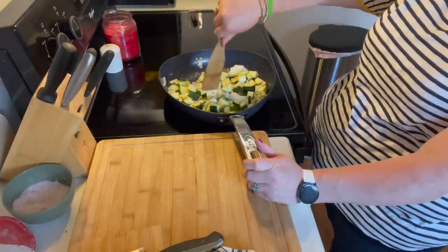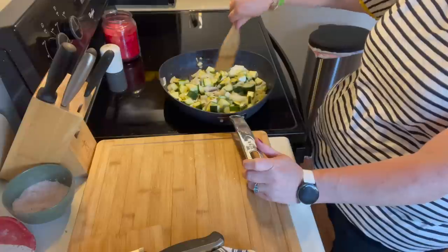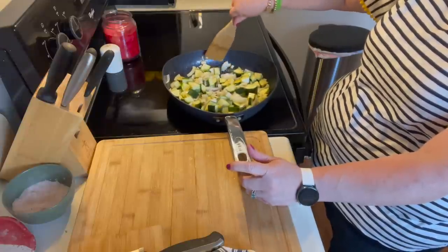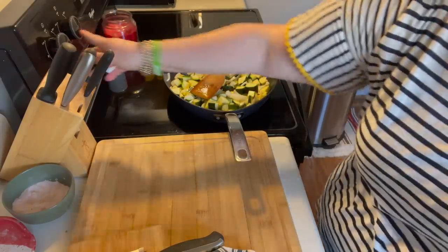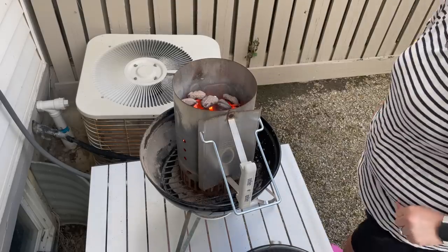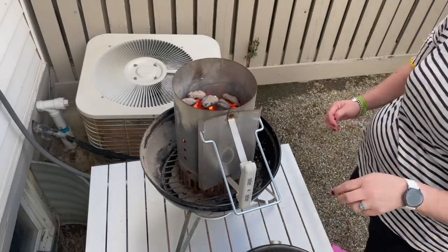Now I think the grill might be ready for me to dump the charcoal into the grill. See all the white up in there? That means it's ready.